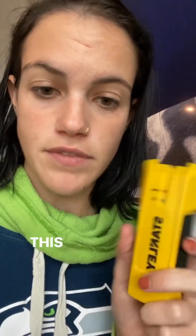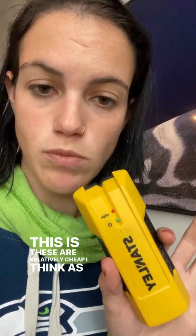Since I'm finding studs, I'm going to show you how you can find studs. There's a bunch of different kinds of stud finders out there. There's the old school ones with the big magnet. There's a strong magnet that you glide over, and when it moves, you've hit a stud nail, stud screw, whatever you want to call it, drywall screw. This is the kind I have. These are relatively cheap, I think, as well.